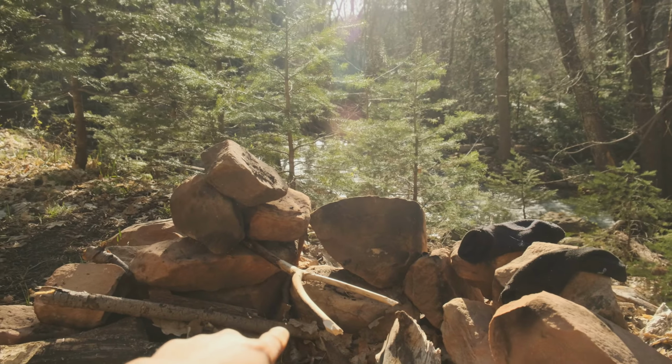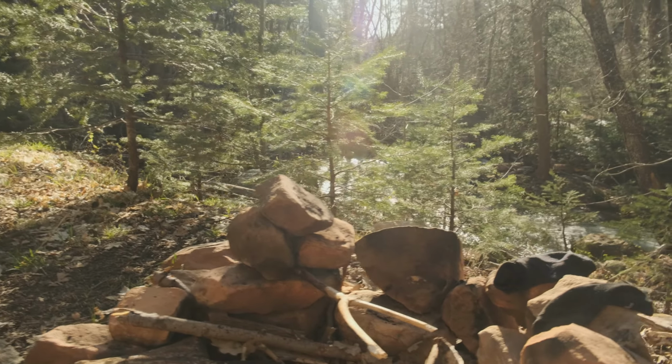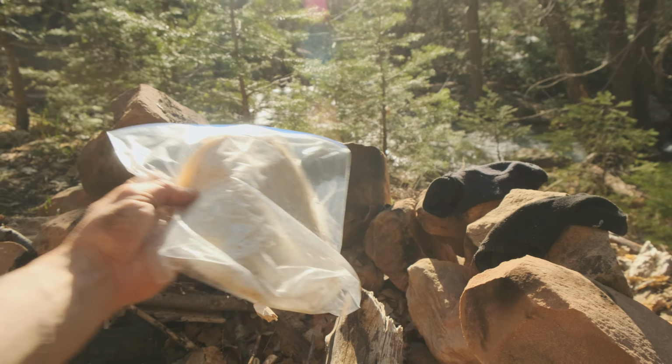So I think what I'm gonna do is actually use this stick right here and place my tortillas right on top of them over the fire to heat them up and make them a little bit softer so I can mold them into burritos. So hopefully I can do that without burning my tortillas, because that would suck.